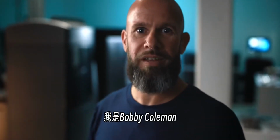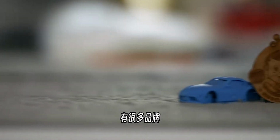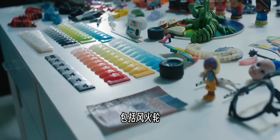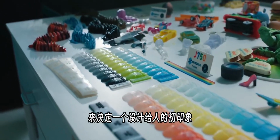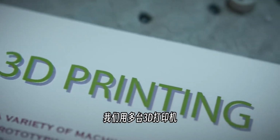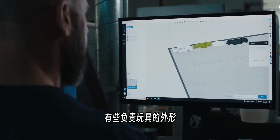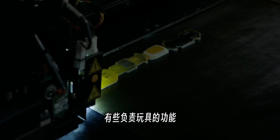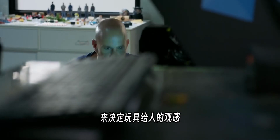I am Bobby Coleman, and I'm a master model maker. Here in the model shop, we make prototypes for various toys, various brands, including Hot Wheels, to prove out concepts, to decide how a design would look and feel. We use various 3D printers, 5 different technologies of 3D printing, some that are used for the way a toy may look, some for how a toy may function. And we put them all together to figure out how we want a toy to look and feel.